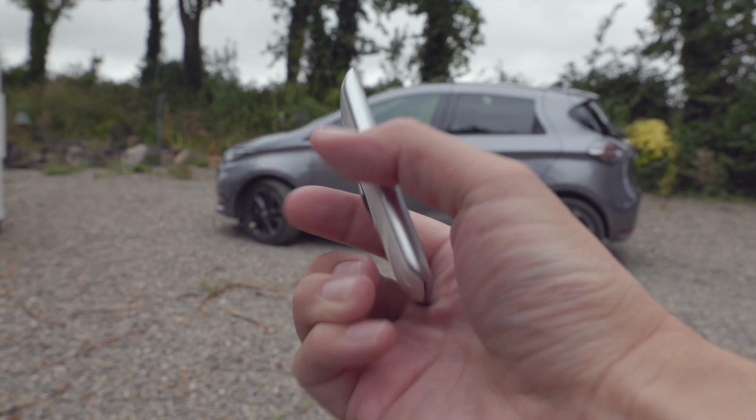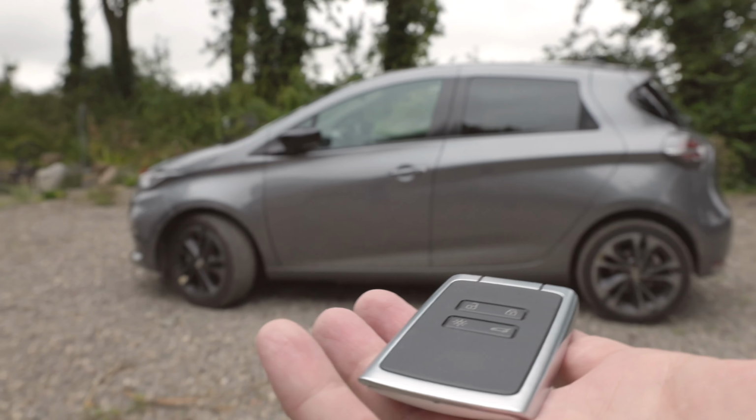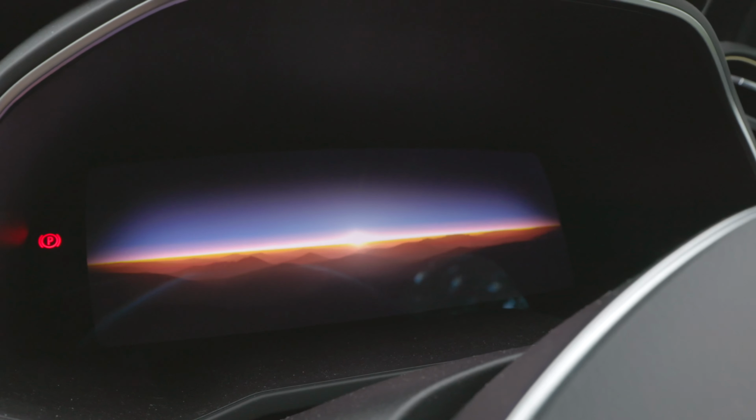The key fob's got the usual buttons, and as you approach the car, it unlocks. When you sit in the car, it greets you. It's kind of cool. The first few times watching the welcome sequence is nice. You can actually turn this off, so when you're in your own, you don't need to sit and watch this each time.